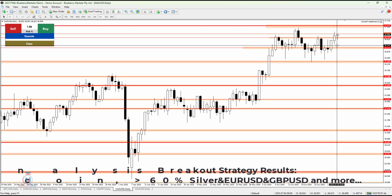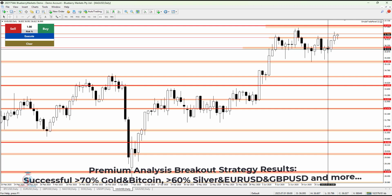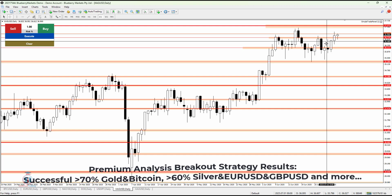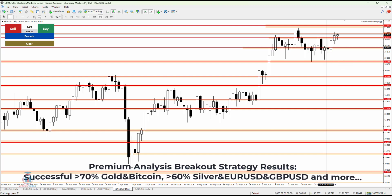Silver against US dollar. This week has risen in value. The week started with this bullish pin bar, very close to this area of resistance, and then after that the price formed a bearish pin bar, again here, which means indecision between the buyers and the sellers.